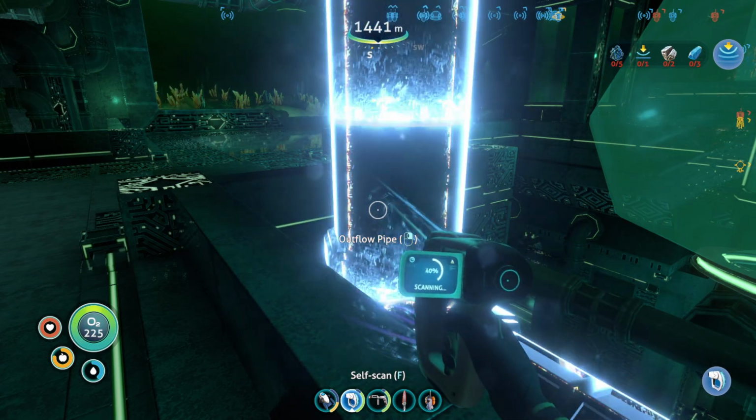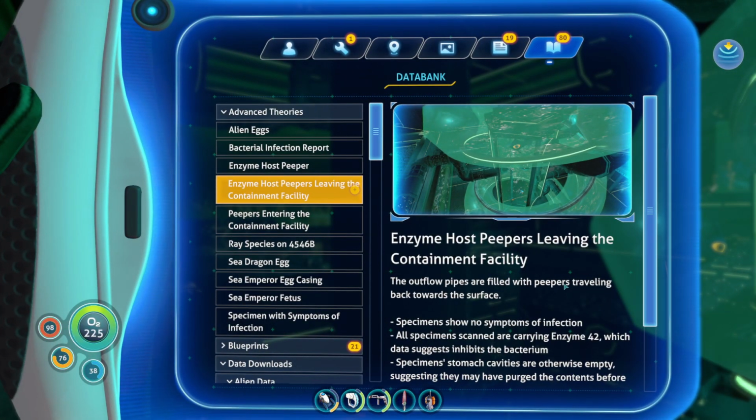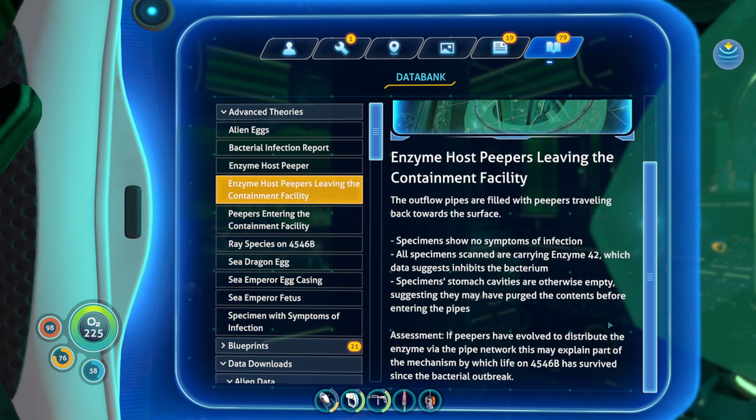Outflow pipe. Enzyme host peepers leaving the containment facility. The outflow pipes are filled with peepers traveling back toward the surface. Specimens show no symptoms of infection. All specimens scanned are carrying enzyme 42, which data suggests inhibits the bacterium. Specimen stomach cavities are otherwise empty, suggesting they may have purged the contents before entering the pipes. Assessment. If peepers have evolved to distribute the enzyme via the pipe network, this may explain parts of the mechanism by which life on 4546b has survived since the bacterial outbreak.